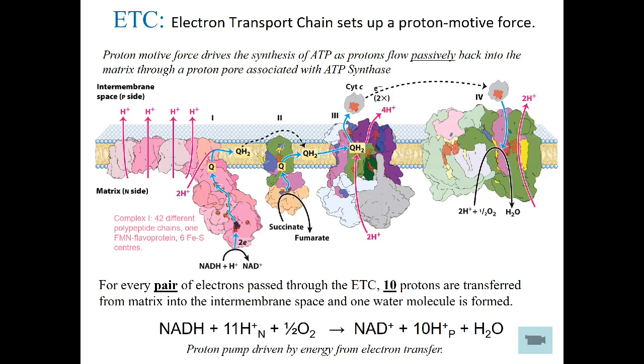You've got a balanced charge, but your aim is to pump protons out. This thing is a monster. You see all these shaded pinks? It's a 42 different polypeptide chain protein. It's a huge molecule. It's the first part of the ETC. Remember I said they had iron-sulfur centres? It has 6 of them. Basically, electron jumps from one iron-sulfur to another iron-sulfur to another iron-sulfur.